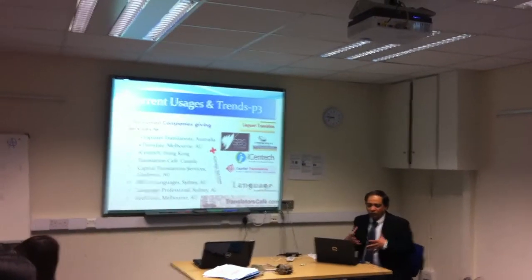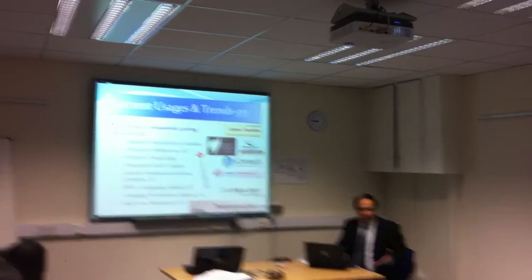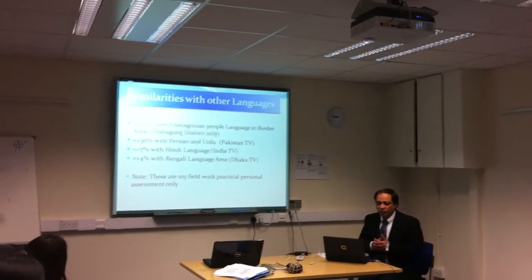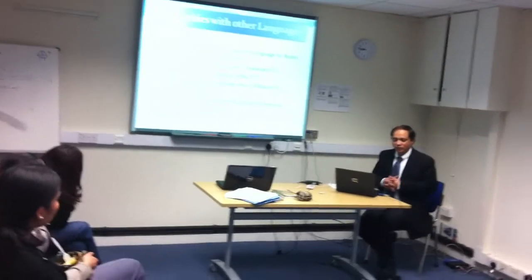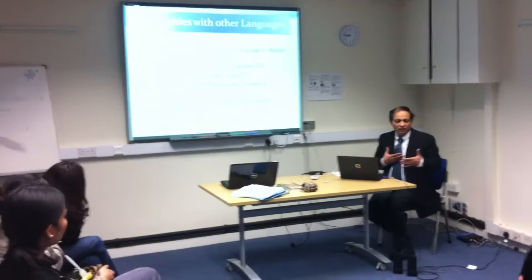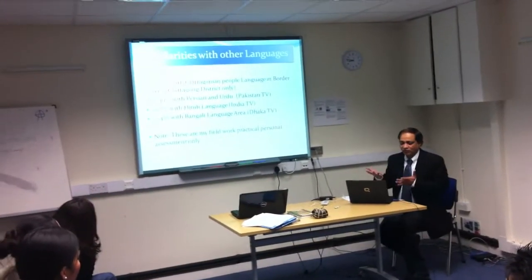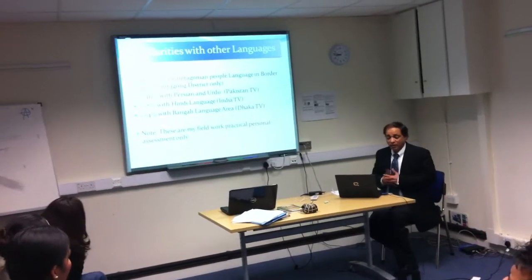So for whom have we been translating? These are all the companies on the right side who have been translating from English to the Rohingya language for all these translation houses. And regarding similarity with other languages, if you compare, I can see the Chittagonian language, which borders West Burma. Our language is almost 70% similar, or 70% intelligible. We also have 30% Persian and Urdu, Hindi 7%, I think, and 4% with Bengali.